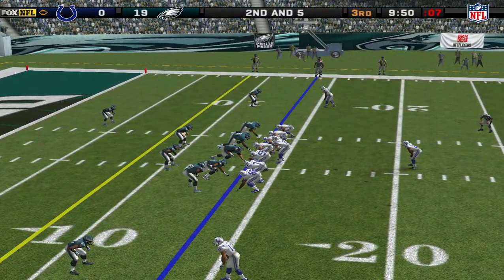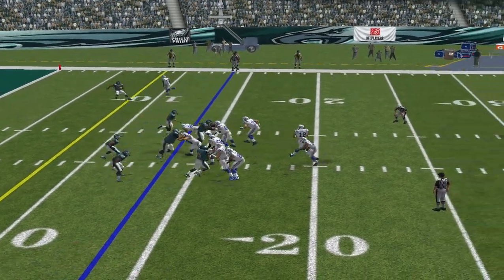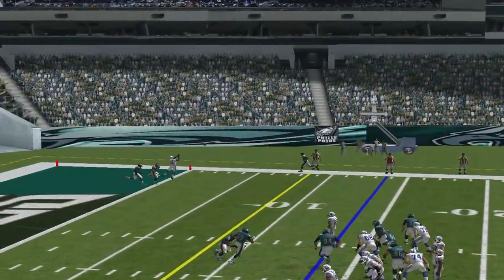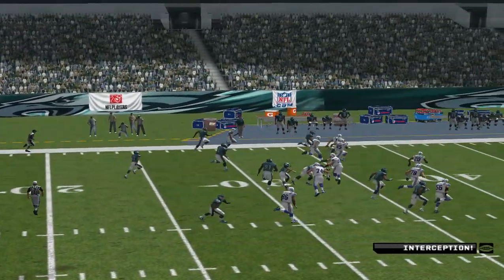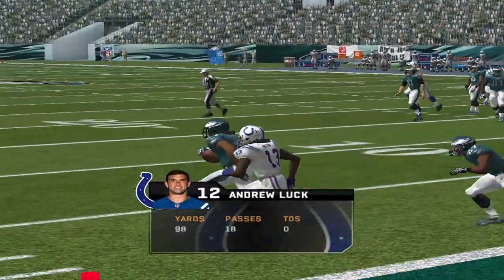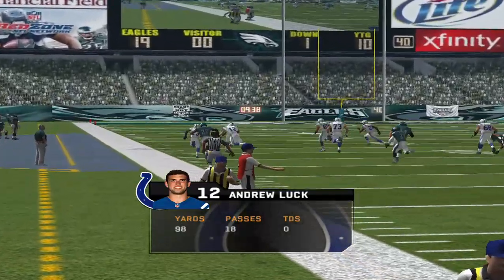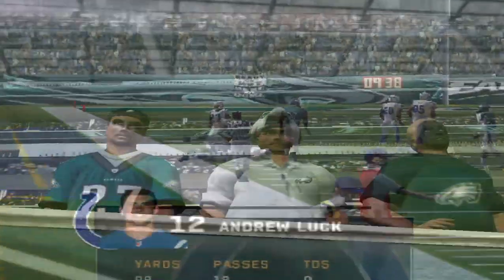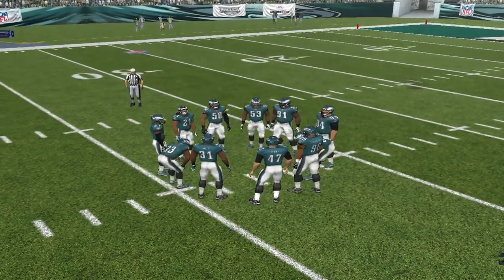The Eagles with a 4-man front. With the pass, and it's intercepted. Now that was just a bad decision. Look at this. 2 defenders right near the receiver. Now there are a few guys who think they can squeeze the ball into double coverage, and he's one of them. That time he gambled, and he lost.